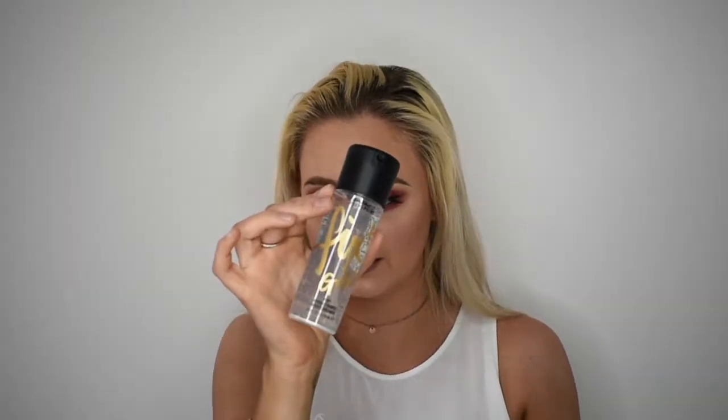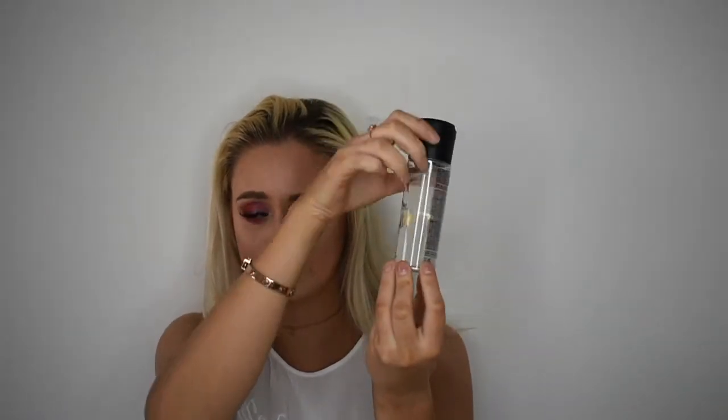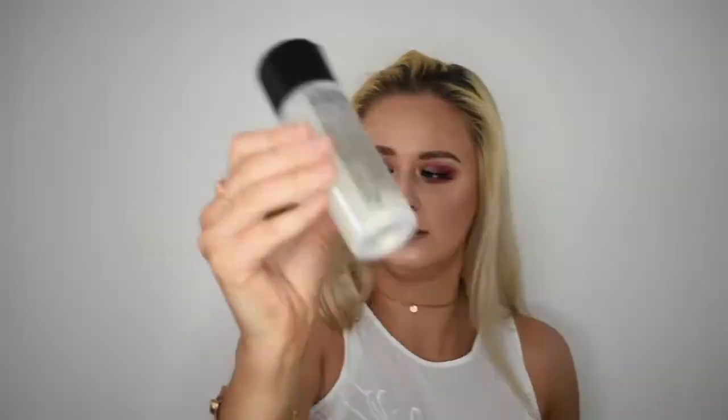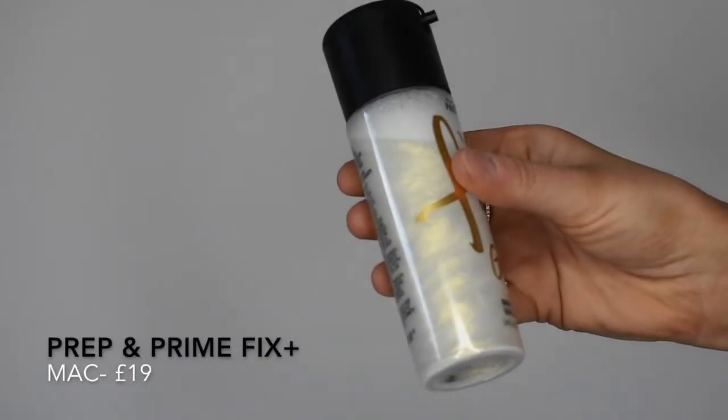Okay, so for my very last item, I'm sorry there's not too many items, but this girl's been pretty poor. It is the MAC Fix Plus Gold Light, and these have just come out, and if you've seen it on my Instagram as well, you will see how amazing this is. As you can see, at the moment it's completely clear, just looks like water, like a normal Fix Plus. Now we're gonna shake it. Do you see that? Yeah, you mix it up and it turns into this liquid gold amazingness.